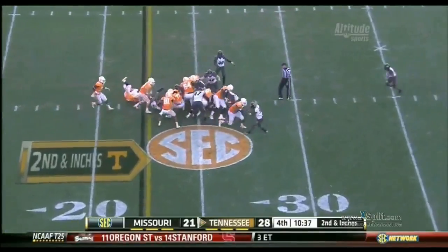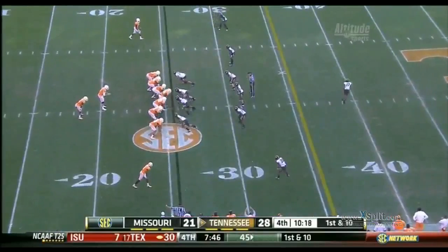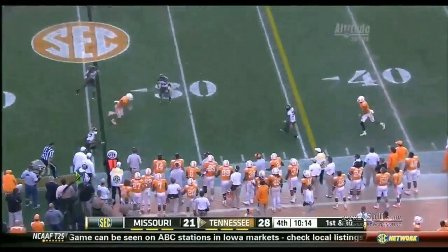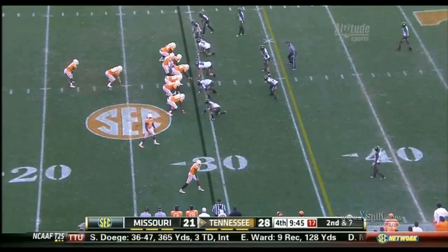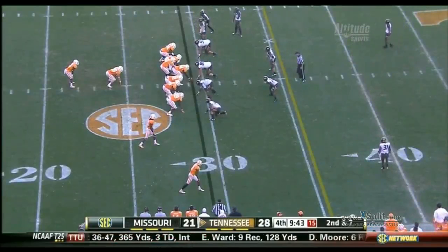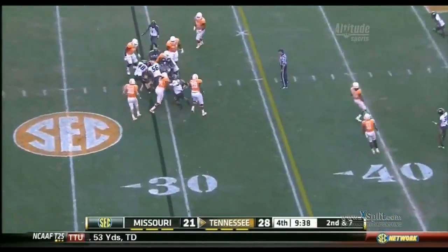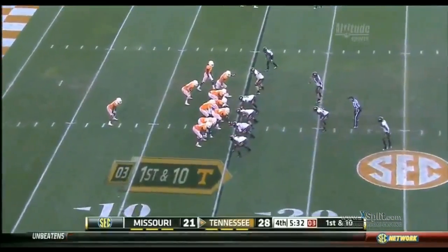Gets blown back again there. 2nd and inches. It's just a dumb play, but it's not here. It's a good get off. One thing he does have is that elite ability to get off the ball. Takes on the fullback very well there. So we're seeing some good stuff from him.